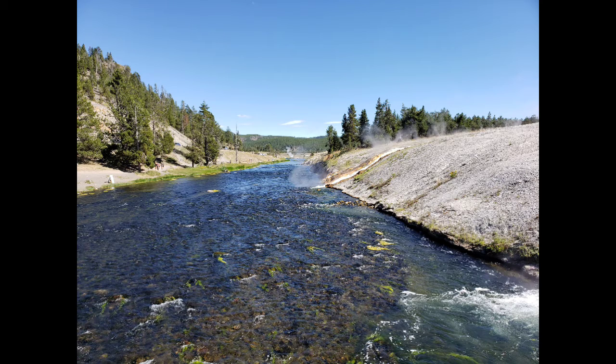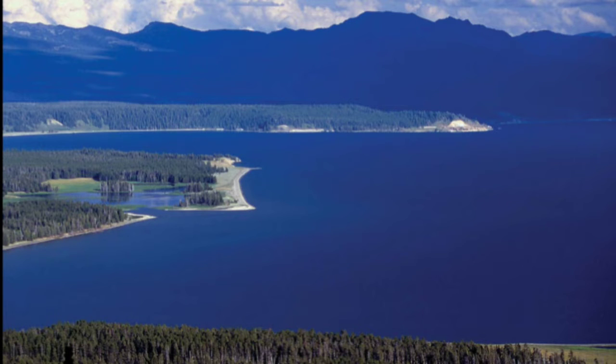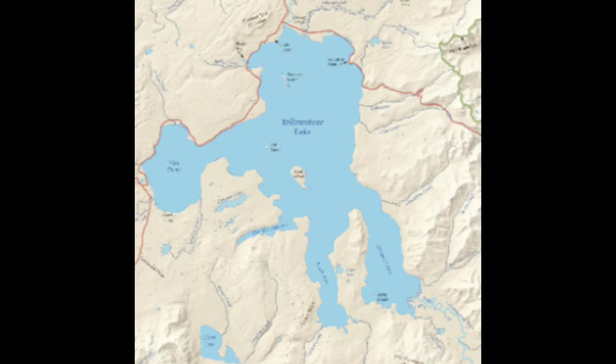Yellowstone is often known for its many scenic lakes and rivers. The largest body of water is Yellowstone Lake, which has a surface area of 132 square miles and an elevation of 7,730 feet, which makes it the highest lake of its size in North America.